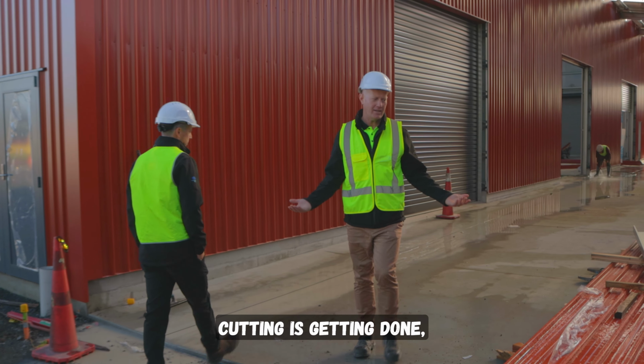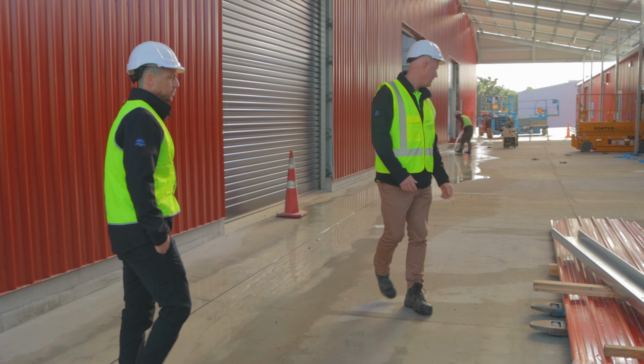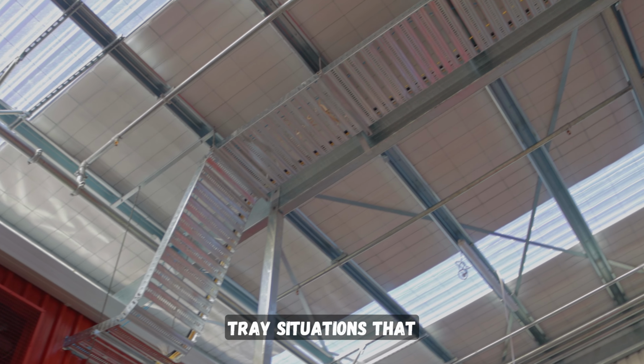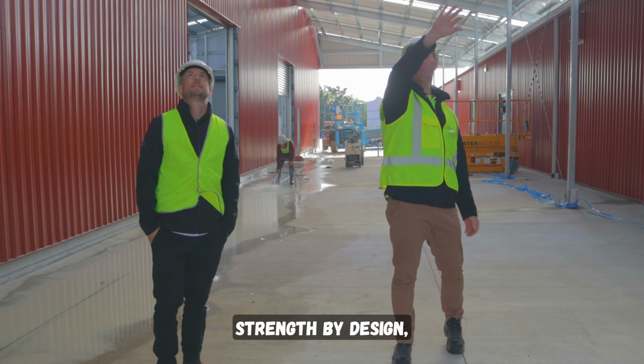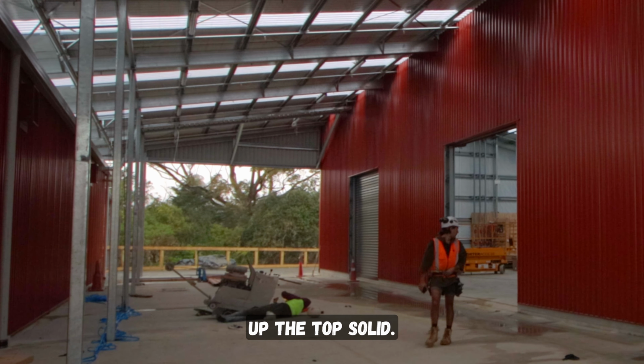Bit of concrete cuttings getting done, so it's been looked after. Colour steel cladding, looking sharp. You can see the cable tray situations that we've got going on in here. Huge amounts more for all the fire design that's got to be held into here. All the different strength by design and bracing, we've got some bracing up there to try and hold that little wall up the top solid.